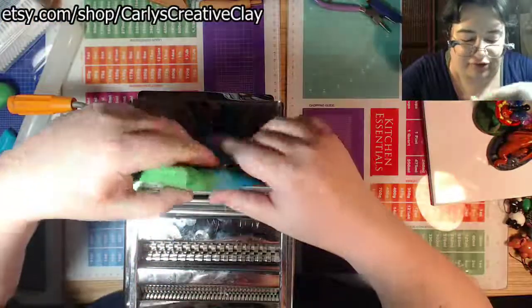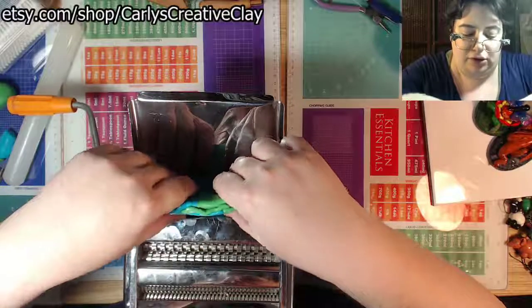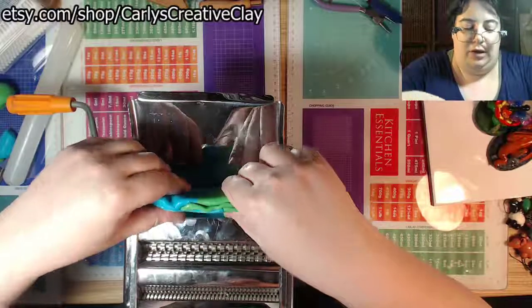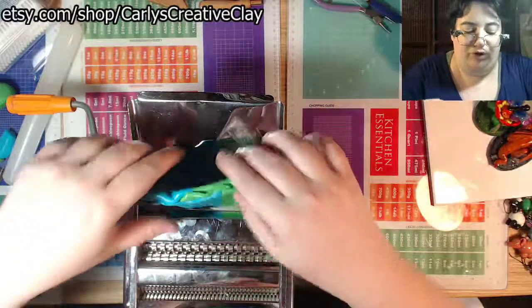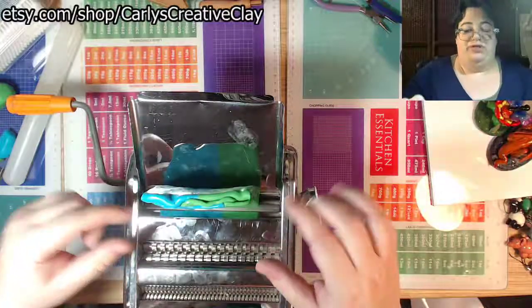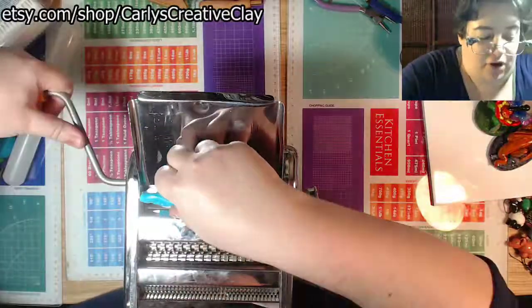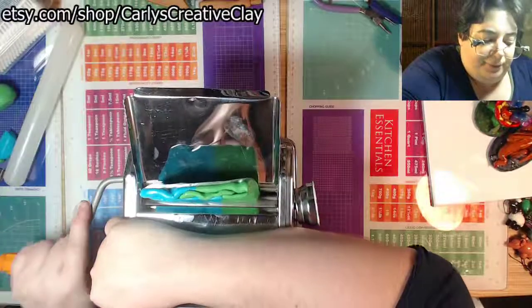So we get our pasta machine back. Remember, lightest to the left, darkest to the right. You push it down and make sure that all the clay is connecting with the rollers. If there's a little bulge, you will find as you pull it through, that'll be far more pronounced and harder to fold back up.